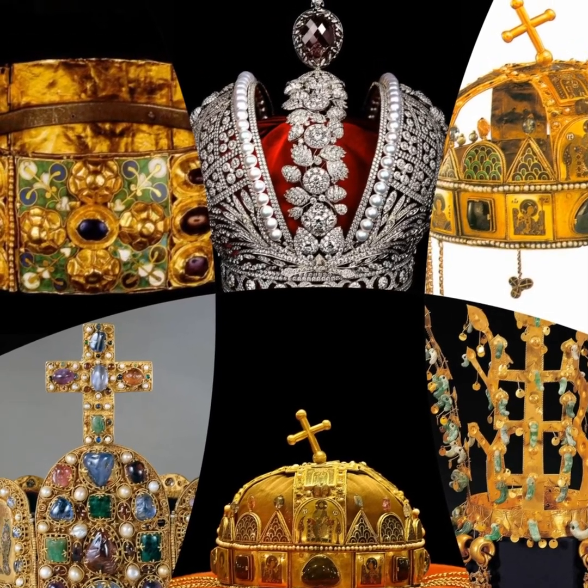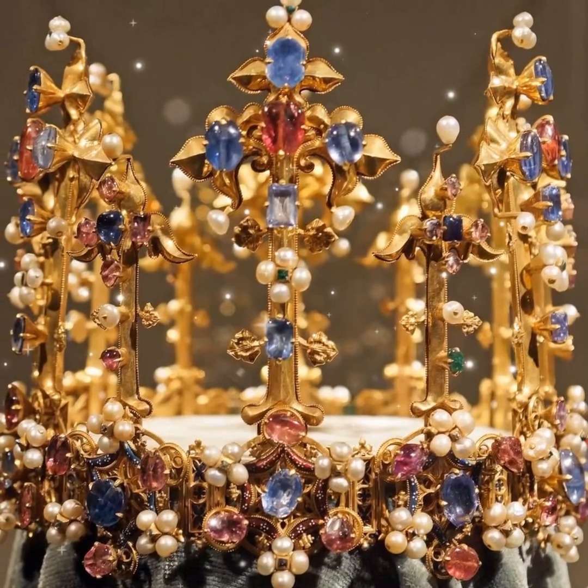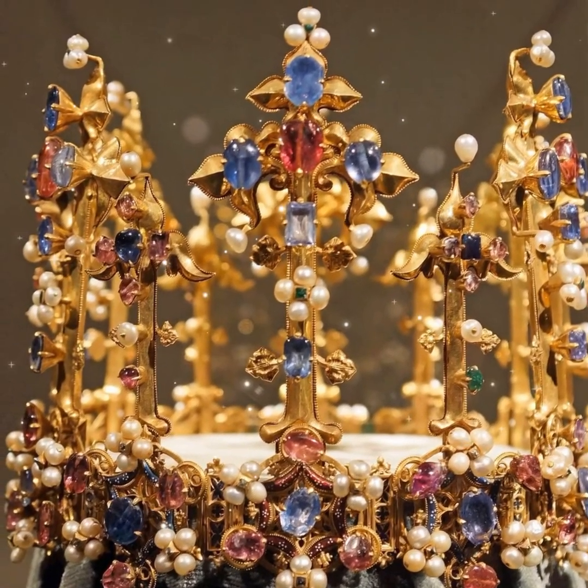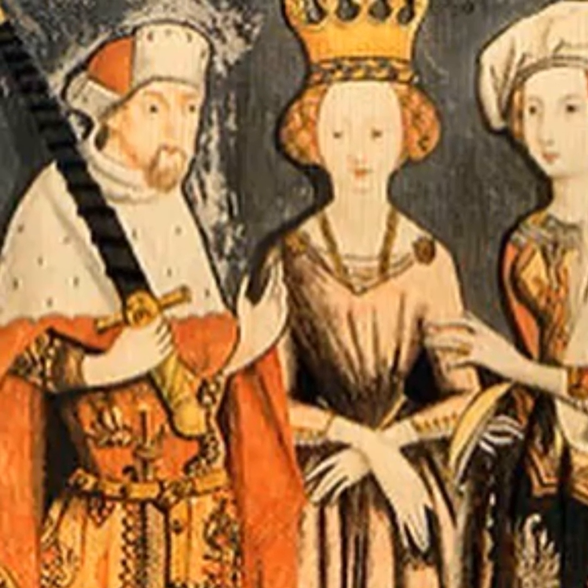Let's start. The first one is called Crown of Princess Blanche. Crowns were not only worn by kings, but members of the royal family would often be given a lesser crown to show that they were also members of the elite.